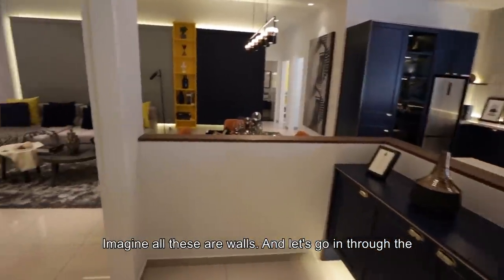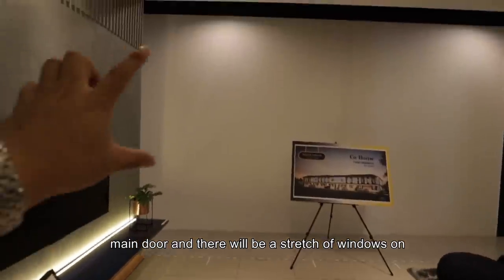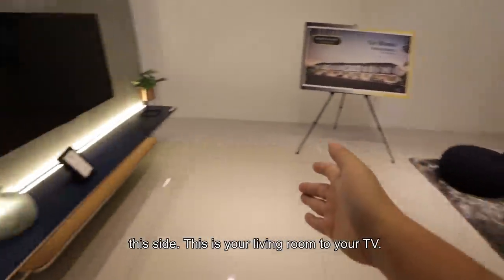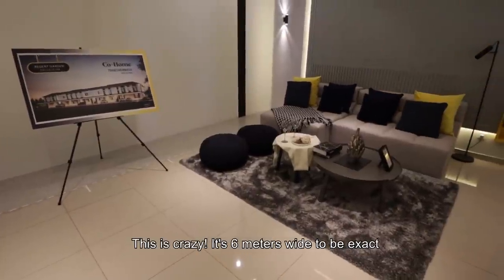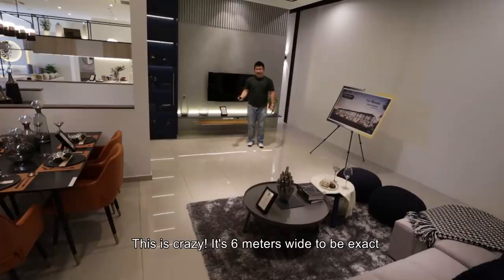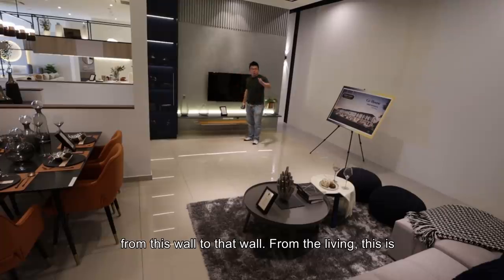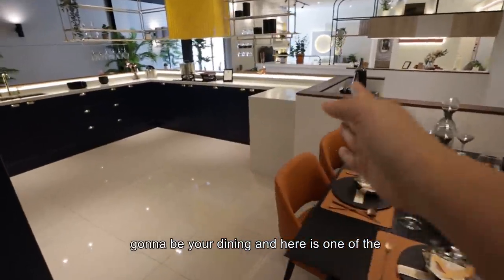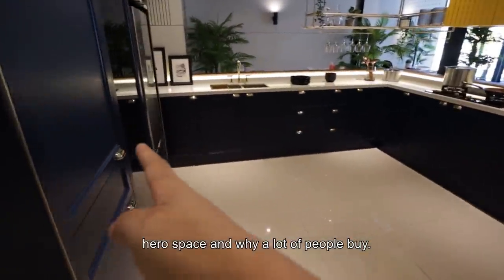Okay, and let's go in through the main door, and there will be a stretch of windows on this side. And this is your living room to your TV, really. This is crazy. 6 meters wide to be exact from this wall to that wall. From the living, this is going to be your dining, and here is one of the hero space and why a lot of people buy.